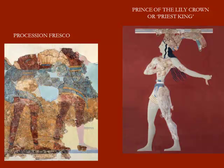Not even the faultily reconstructed Prince of the Lily Crown or Priest King relief wall painting on the right here is likely to depict a ruler, but rather two youths, one leading a sphinx, the crown belonging to the sphinx. This implies that Evans's Minoans were more than subtly different from most contemporary societies of the Eastern Mediterranean. Nonetheless, in the end, Evans imagined a ruling Minos enthroned in his council chamber as the flames of destruction brought an end to a uniquely peaceful period of human history.